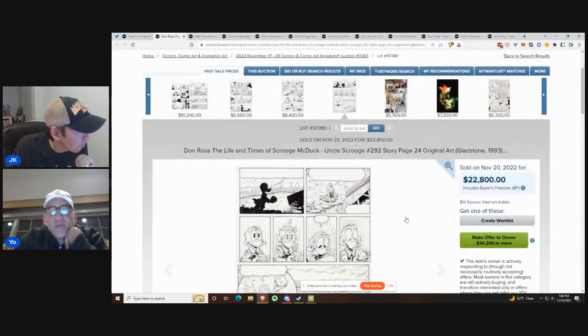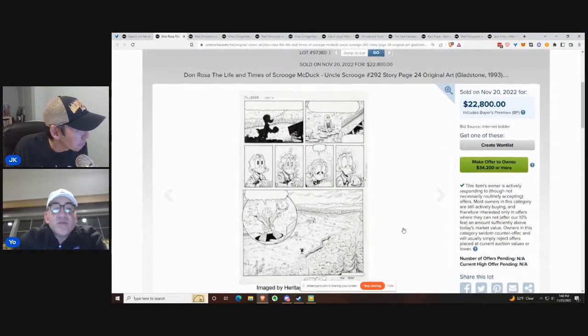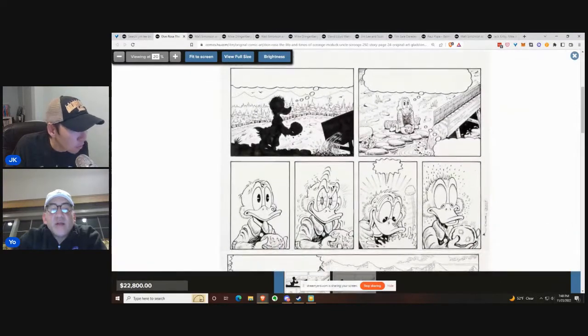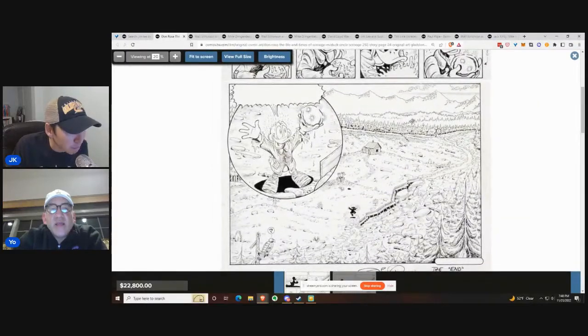There'll be another one. Don Rosa. Wow. Life and Times. That's a great page, man. Huge number. You keep picking these ones from books that my son loves. My son loves Uncle Scrooge, so I get him those Carl Barks and Don Rosa hardcovers, and I thought about getting him a page until I saw what the prices were.